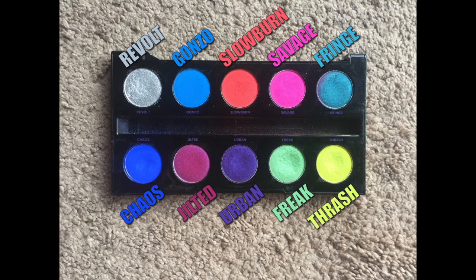We have Revolt, which is a bright metallic silver shimmer with silver glitter. We have Gonzo, which is a bright turquoise matte with floating tonal pearl. We have Slow Burn, a bright red-orange matte with floating pearl. Savage, a bright hot pink matte. Fringe, bright metallic teal. Chaos, a bright blue matte with floating tonal pearl. Jilted, a bright metallic fuchsia with blue shift. Urban, a bright metallic purple. Freak, a bright green with gold shift. And Thrash, a bright lime green matte with floating gold pearl.